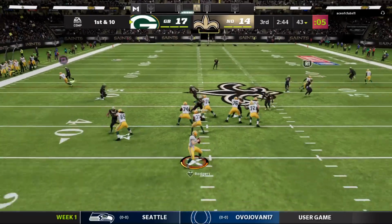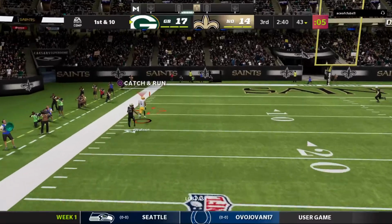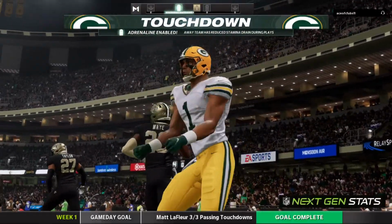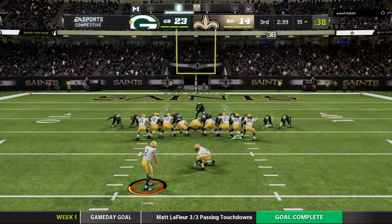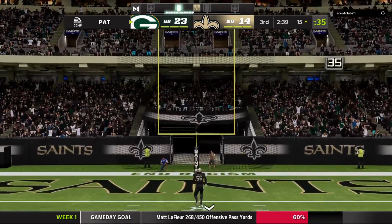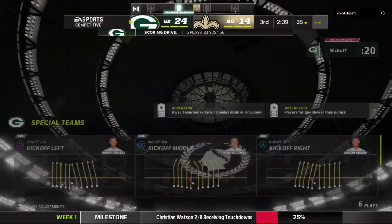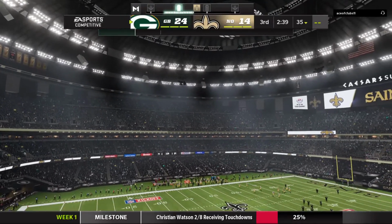Now they'll throw with Rodgers. He's going to launch this deep for Watson. And this is caught inside the 5. And he's going to take it in. Touchdown, Packers. Now Crosby for the point after. And his guys will take a 10-point lead. Makes the score Packers 24, Saints 14.